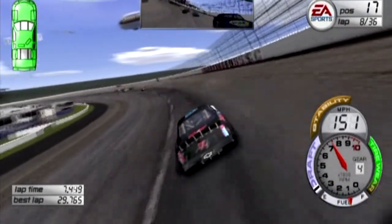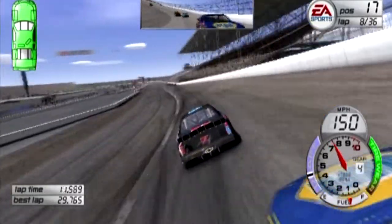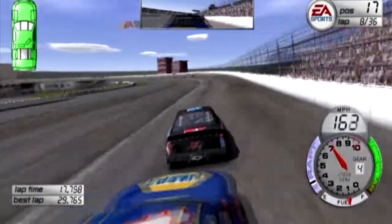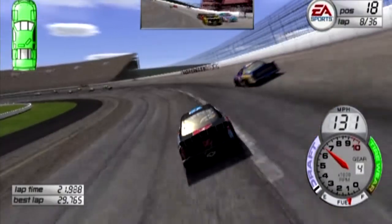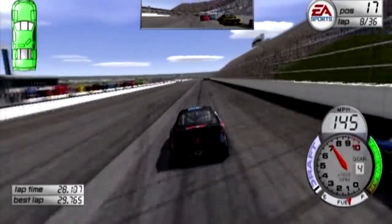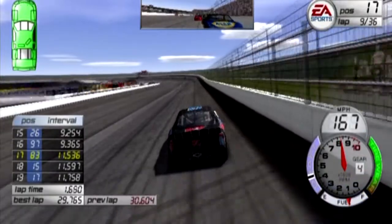Just trying to run nice, smooth laps here. It's a really, really tough track to get around. But usually I do okay here. Oh boy. A little bit of a little racing going on with Michael Waltrip here.